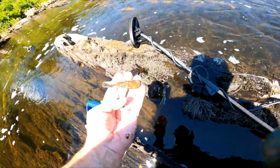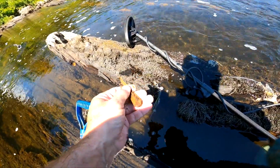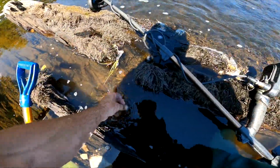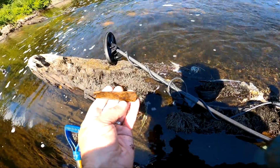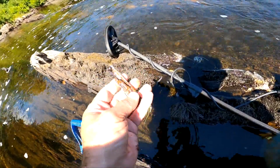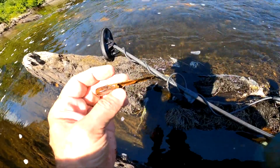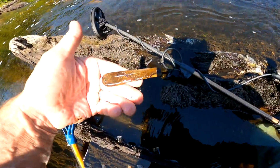All right, folks. I just found this little piece here. I'm not exactly sure what it is, but it might have been a knife or something, but it does have some writing on it. I bet you that's what it was, a pocket knife. Oh, we got some writing on it, so we should be able to find it out. Part of the scale's missing on this side here. And, of course, the blade inside's all rusted, but... All right, cool. We'll get back at it.